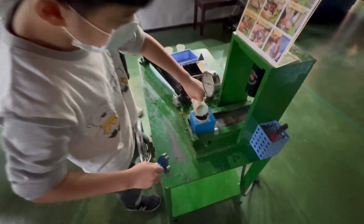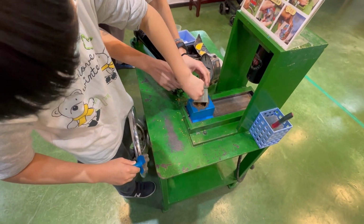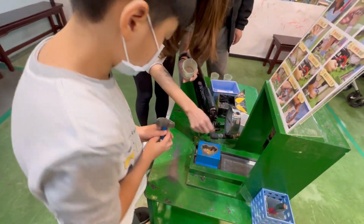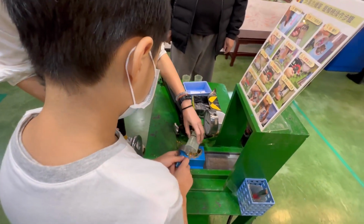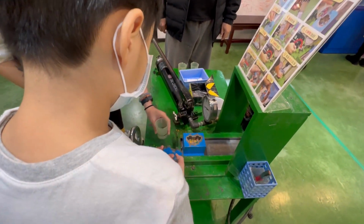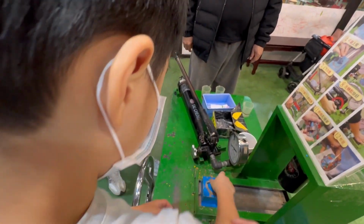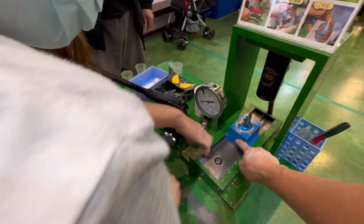All right, we're in station 3. We're making our own crayon mold. Perfect. We're making a crayon mold, and it's going to look like a car. And put that in. Yeah, good. And you push this in. No. You push this in.